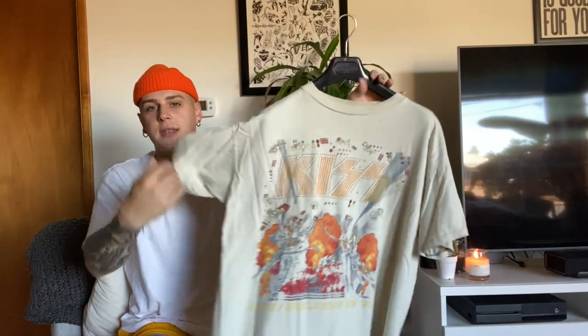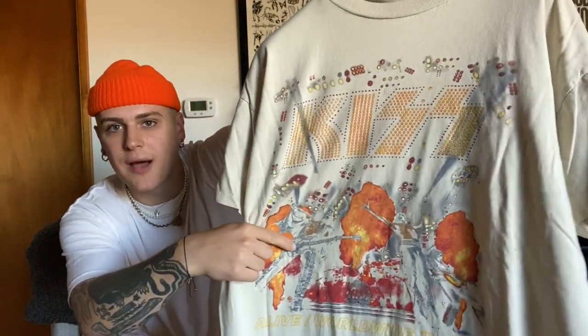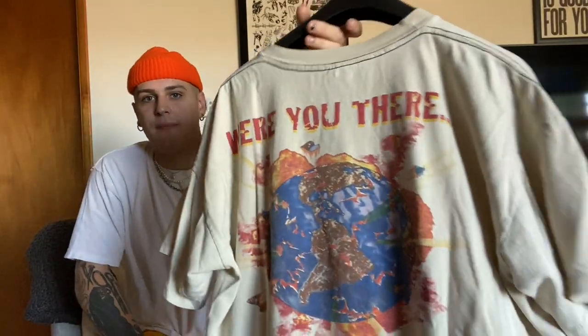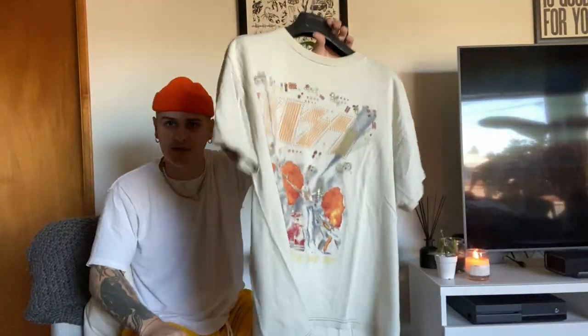This one's a little more tan, but you can see like all of the guys' white got bleached out. So now it's only just the black graphic of them. And then on the back, it still keeps the black stitch, which is super sick. Single stitch on the sleeves, love this shirt.